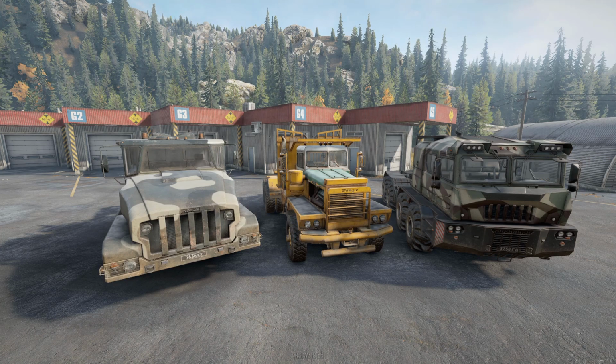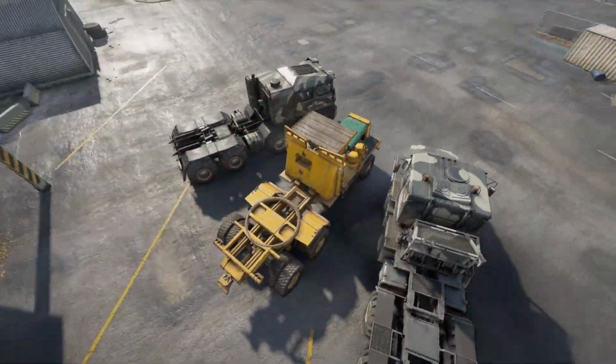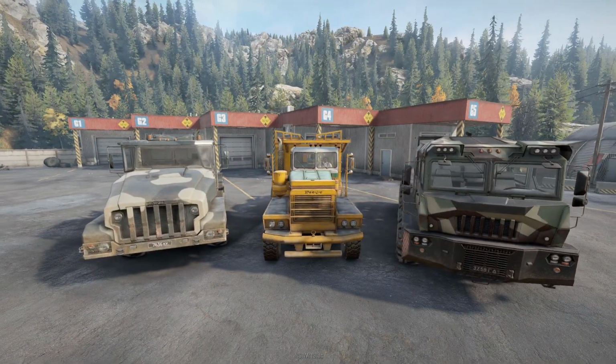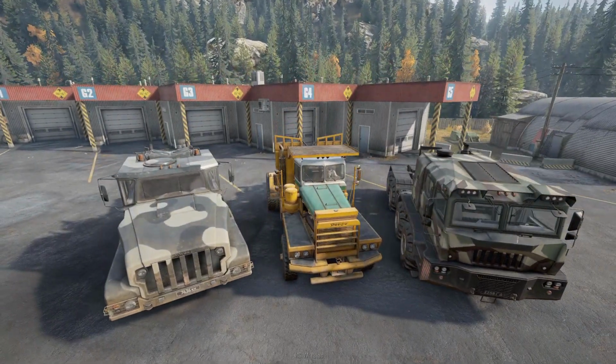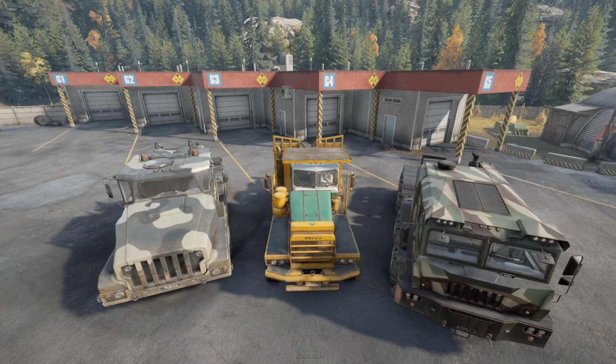So today we are looking at the Kolob 74760, the Kolob 74941, and the Pacific P16. These are basically your big heavy hitters, your high saddle powerhouses. And it's time to see which performs the best, which is the most worthwhile. And I'll give you a hint, it's maybe the middle one. But onto the speed test.